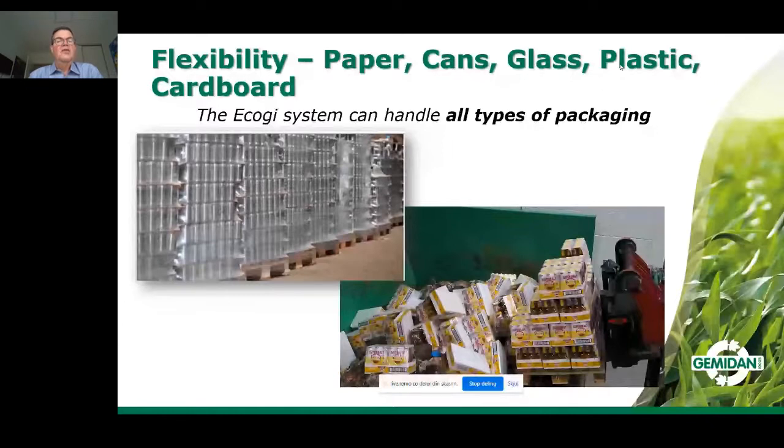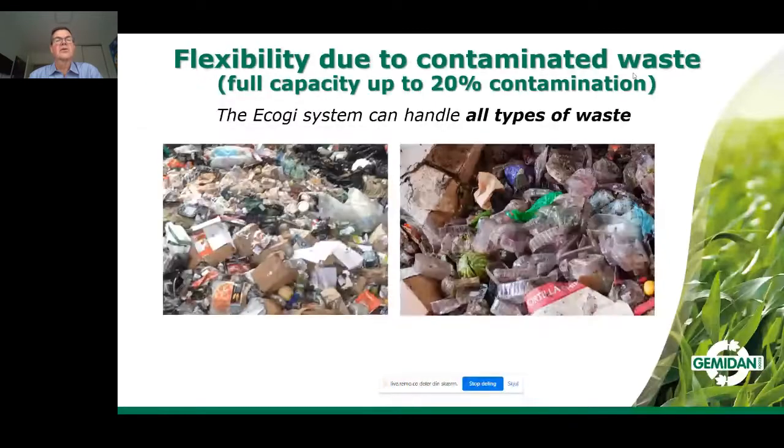And even though this system is developed to treat source-separated waste, we can also handle contaminated waste. With up to a maximum of 20% contamination, we can run at full capacity. And here you see some examples of contaminated food waste.